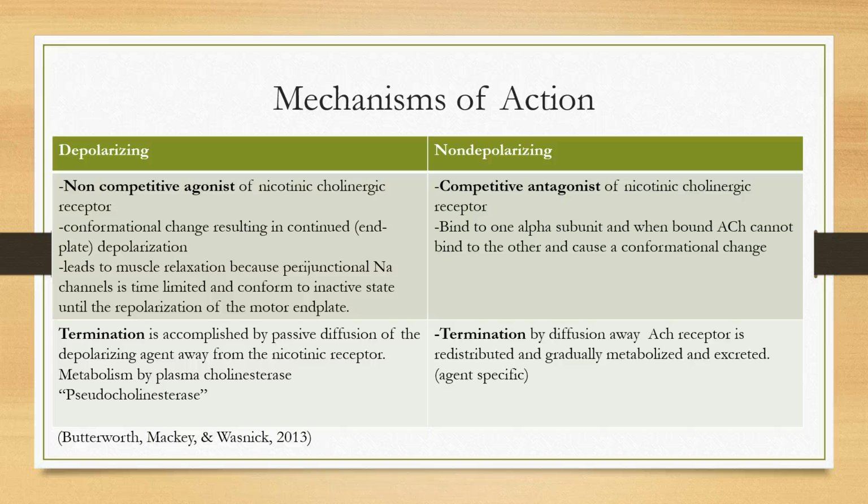Contrary to that, non-depolarizers are competitive antagonists of nicotinic cholinergic receptors. So they will bind to one of the two alpha proteins of the receptor. And since the receptor needs both alpha proteins to be bound to acetylcholine, one side blocks the other. So you never get activation of the receptor. It binds in a competitive antagonistic fashion that does not cause depolarization. And termination is due to a diffusion away from the receptor in a competitive fashion with acetylcholine, and it redistributes to the plasma where it is metabolized and excreted by various means.